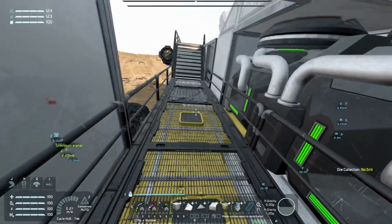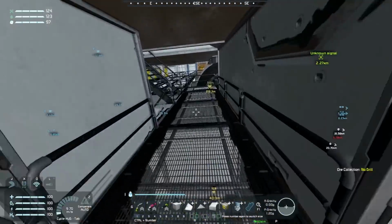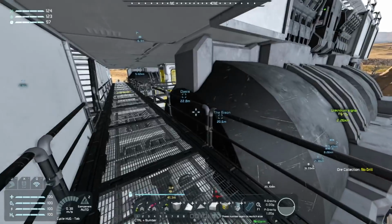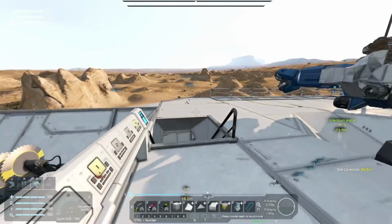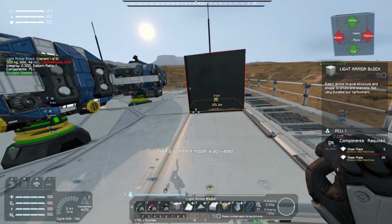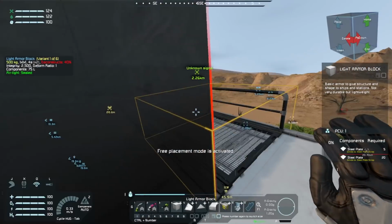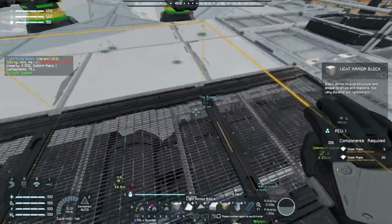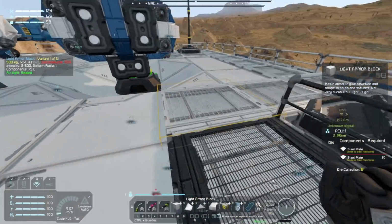So I also, you may notice, I went and actually properly colored a lot of this stuff. So all my walkways are now nicely black, and well, except for the ones up here that I totally missed because I'm bad at this game. But everything should look a bit better now.